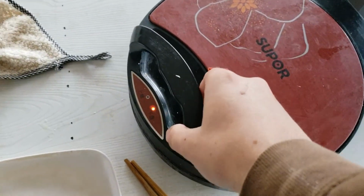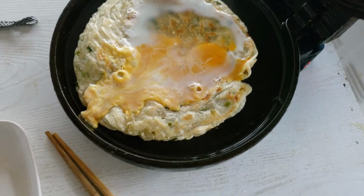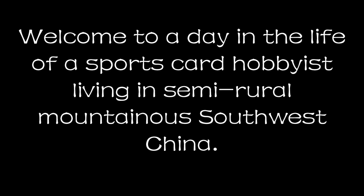So here is our breakfast for this morning. It's like a fry bread. I cracked an egg on the top of it.